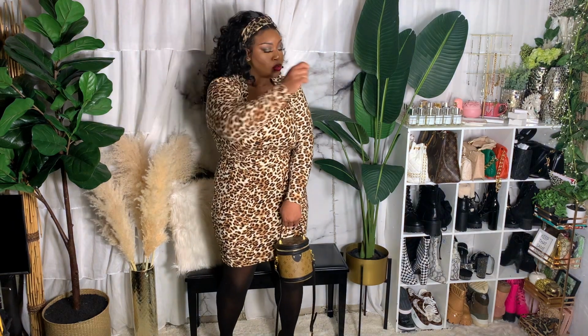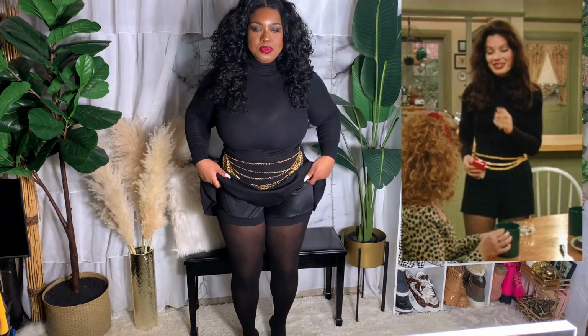So this outfit is called Fierce One Leopard Skirt Set and Taupe Combo, size 3X. Like I said, it's on clearance. So this next outfit, oh my God, I love this outfit too. Oh, I'm so torn. Okay, so this next outfit, guys, I'm so freaking torn.